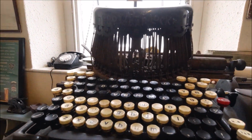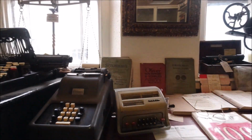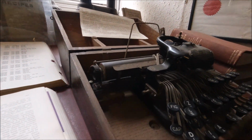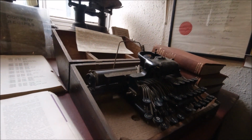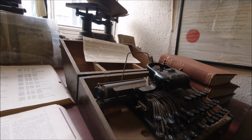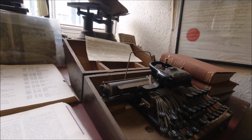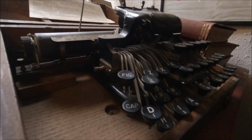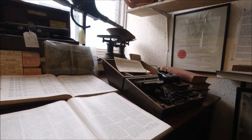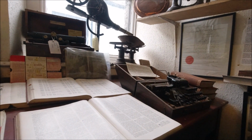Gosh. Portable writing machine, it's called. In 1891, George C. Blickensderfer invented a small portable writing machine that featured the ability to change type styles at will. And this unique design formed the basis of a typewriter manufacturing business that lasted almost 30 years.